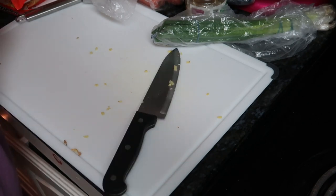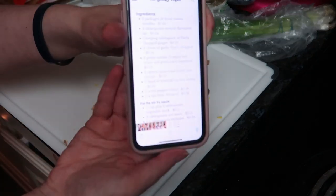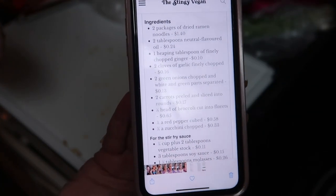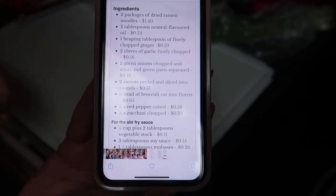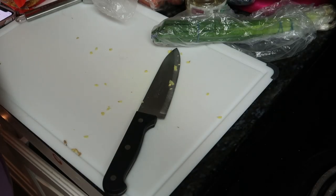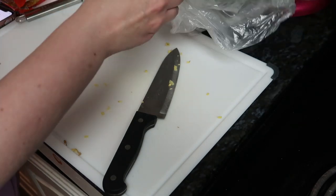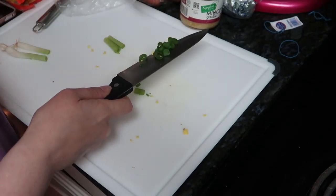Okay, next we're going to do 2 green onions chopped, with the white and green parts separated. I actually like this recipe. I don't know if you can tell, but this is from the Stingy Vegan, and she actually gives the estimated price of what everything costs too. Wow, that's really cool. Okay, we'll put these over here with the ginger.